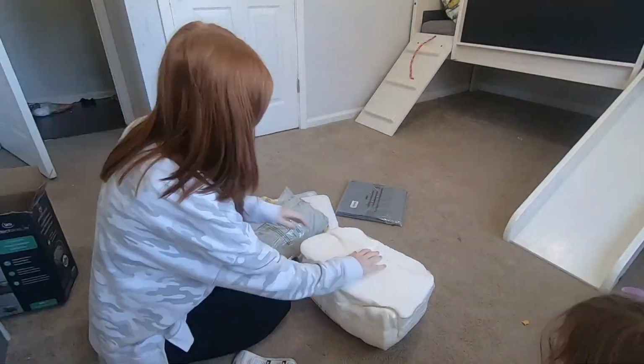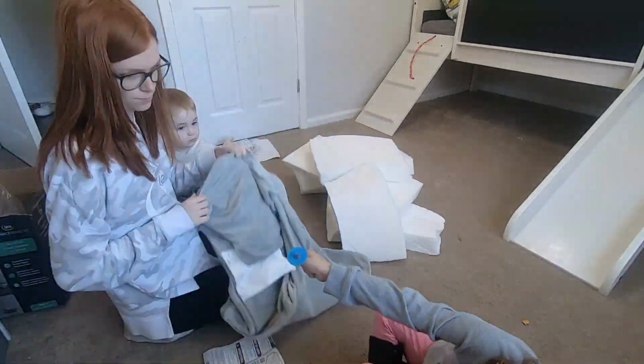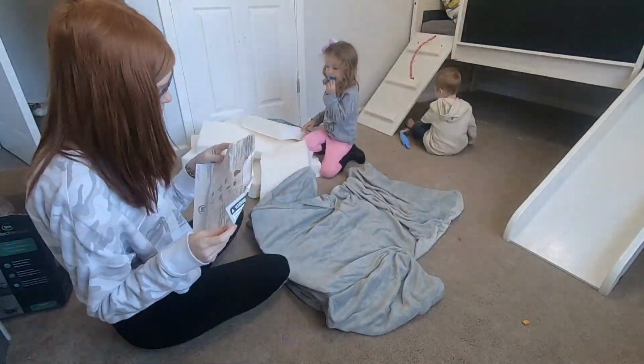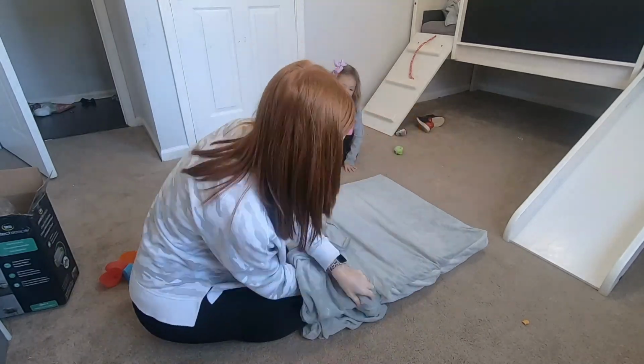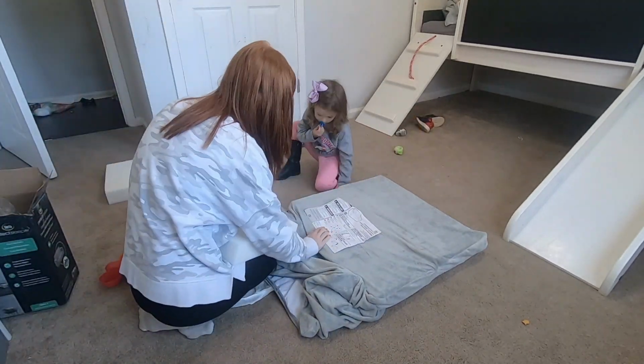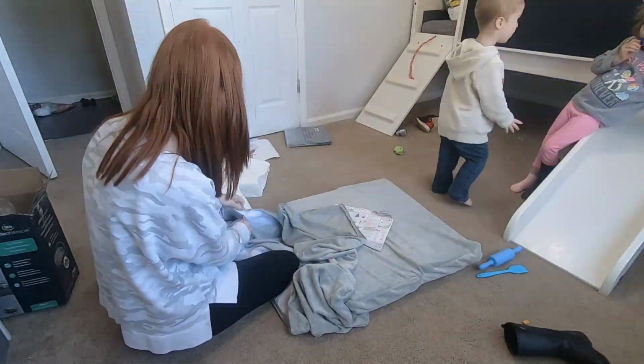Now I'm putting together his little pull-out couch. It was really easy. It just had the cushions that you had to slip into the cover. I got it off of Amazon. I got pretty much everything off of Amazon. I just looked up construction bedroom decor and things along those lines, and I think literally every single thing in here was from Amazon.